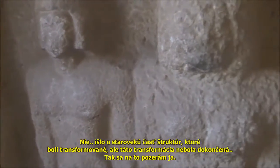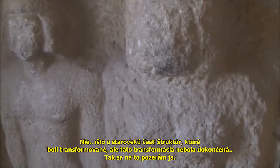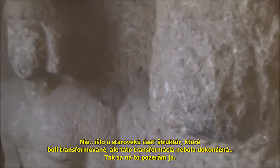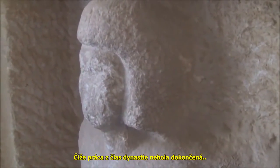No. It's an ancient part of the construction that was being transformed, and that transformation is not complete. That's how I look at it. Exactly. So the dynastic work was never completed.